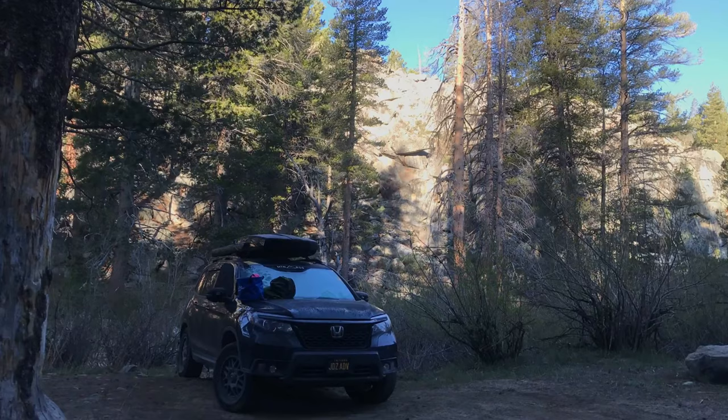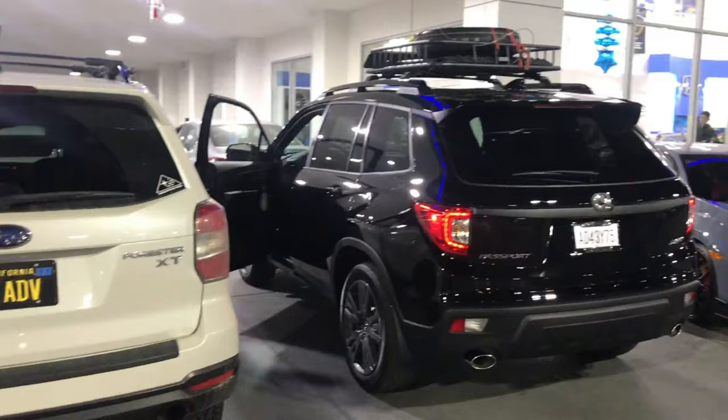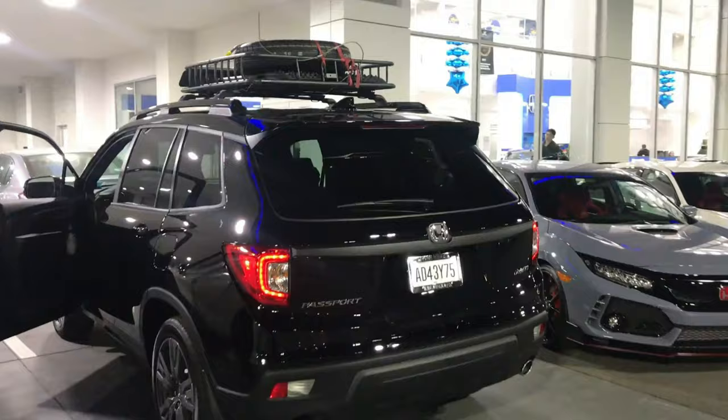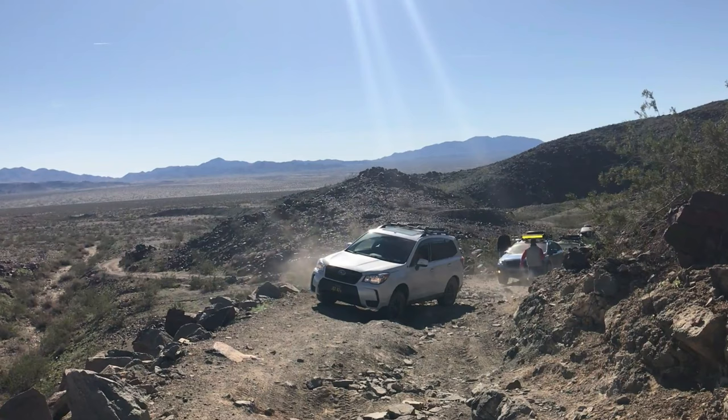Hi, my name is John D, and I have a 2019 Honda Passport EXL all-wheel drive, and I love to go overlanding. And from day one, I knew exactly what I wanted to do with it. I had a vision from owning a previous crossover that I modified for overlanding. I knew exactly what I wanted to do with the Honda Passport.